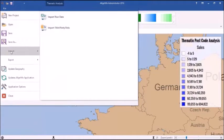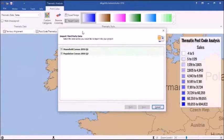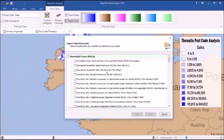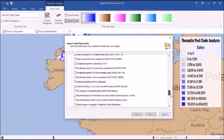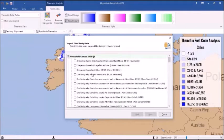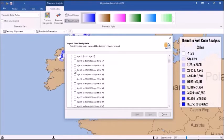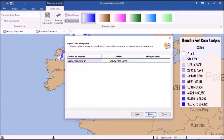Now, one thing that we have in the UK is that Richard has integrated the census data into AlignMix, and this comes as an add-on pack. And here we have all these series that can be imported in. This is number of households, one family only, and you can see this is the latest data. I'm actually interested in, say, 20 to 24-year-olds. So I can, let's rename that, young adults.